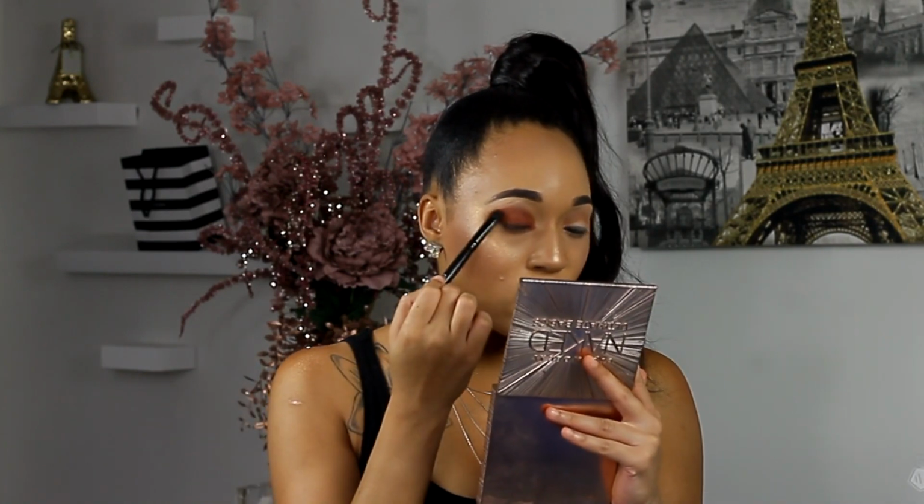So next I'm gonna take this red tone, like this brick red, and I'm going to start to pat that onto my lid. All right, so this is how my eye is coming along so far. It's not bad, but it's not like it's the greatest eyeshadow ever.